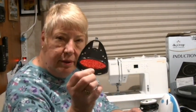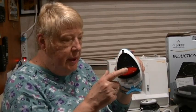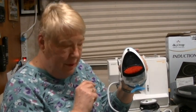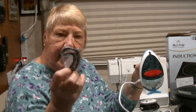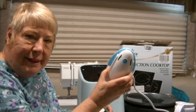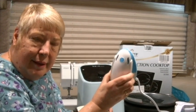It comes with a lint thing, so you can snap it on the front, and you can steam and also wipe the lint off your clothes. Don't have that much use for that out camping, but you never know. It also comes with another little guard that you can use. It's a brush. And of course, the instruction book. Here's a little clip I did when I tried to steam out the wrinkles in my front curtain.